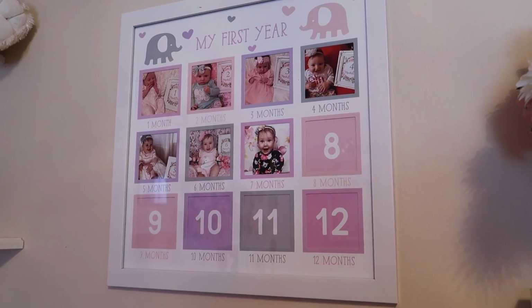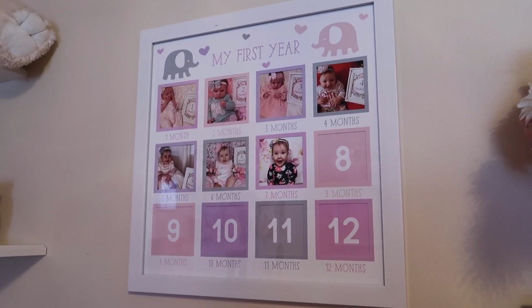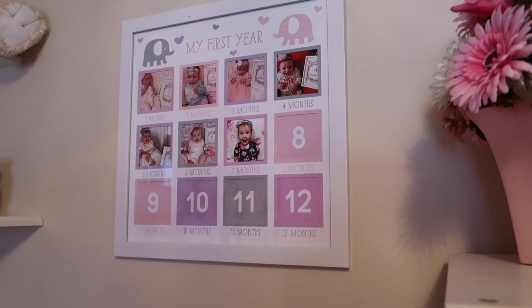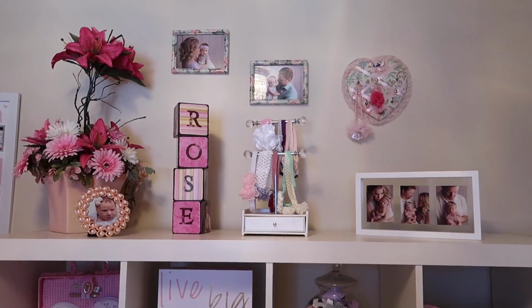I also would have put her in front of the exact same background for every single picture, so I guess for next baby I know what I would do differently, but that is one thing I do recommend, is kind of planning out how you're going to do your monthly pictures if that is what you want to do with your baby. Okay, so this little shelf I absolutely love.